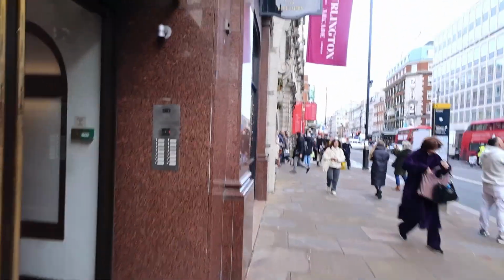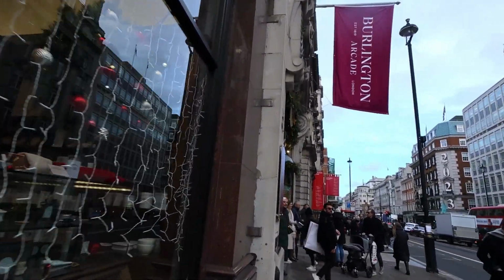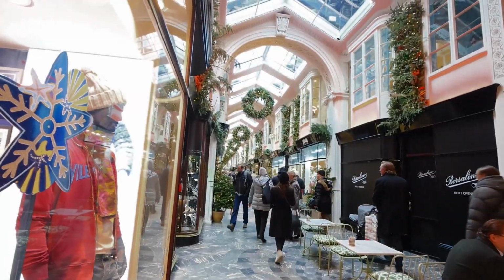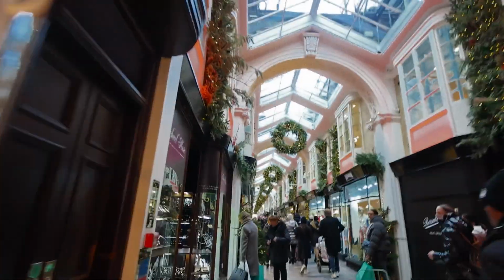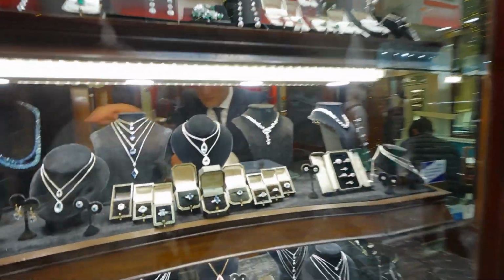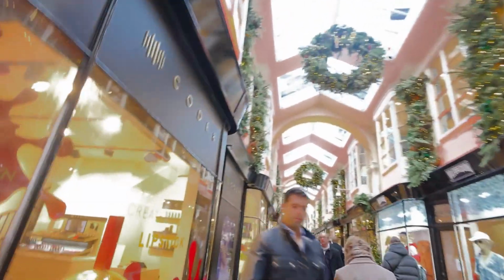So beautiful in here. Around the corner is Burlington Arcade, which opened in 1819, offering luxury goods. It's 179 meters long, and every year they decorate it so beautifully for Christmas. They change it every year as well, so that makes it very special. They have loads of luxury goods stores, but also a really good coffee shop, which I go to quite a lot.